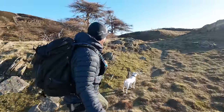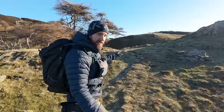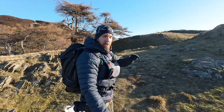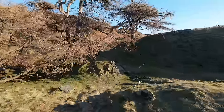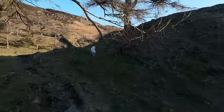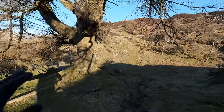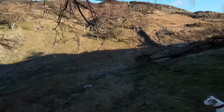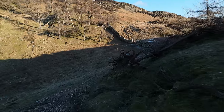I'm about to go through a gate. However, you also know you're about to go through a very boggy section if it's not a frosty day. So if you don't like bog, then do it on a cold day. Oh, look. I love this little bit. I love this area with this tree. And in a minute, when we drop down to here, you get this great view looking back.